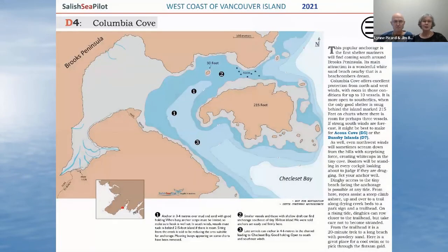Okay, so here's Columbia Cove. That's just around the other side of Brooks Peninsula. There were actually 5 boats overnighting there. And we went for a hike to a beach that's on the other side of the point. And when we returned, I wasn't happy with where we were anchored, so we re-anchored to a spot that wasn't quite so close to shore. We were anchored up by the number 2 there.